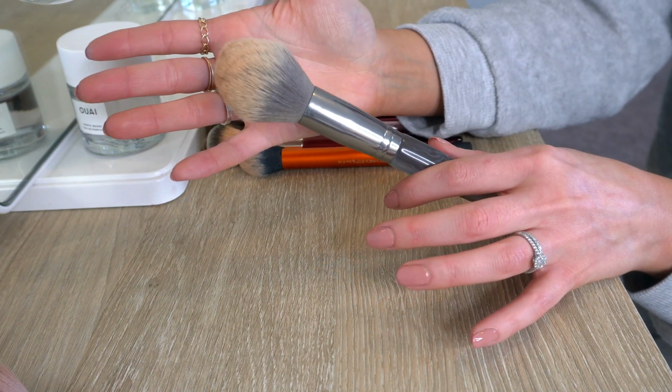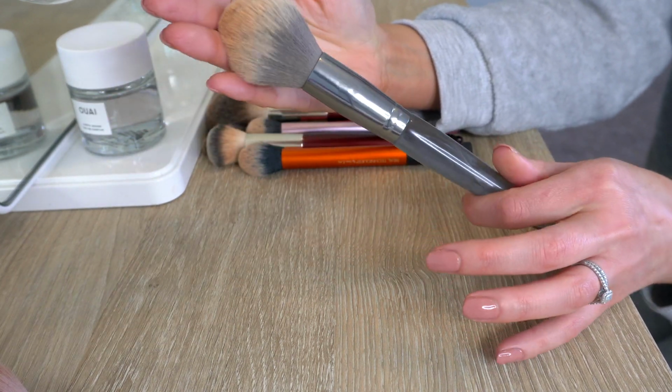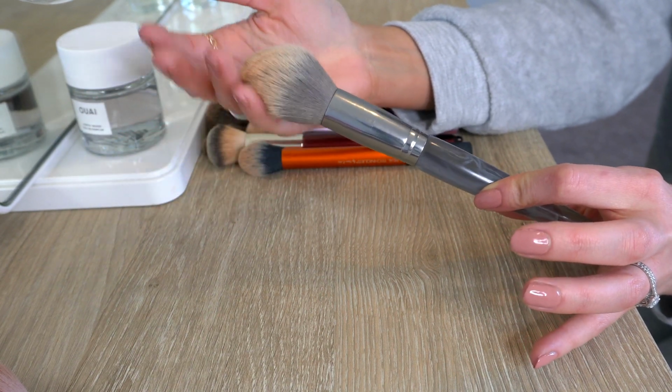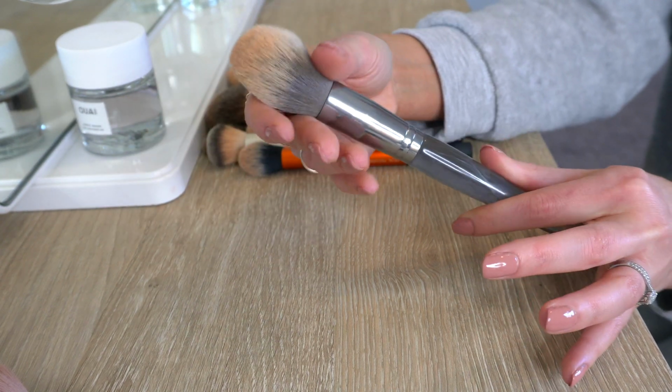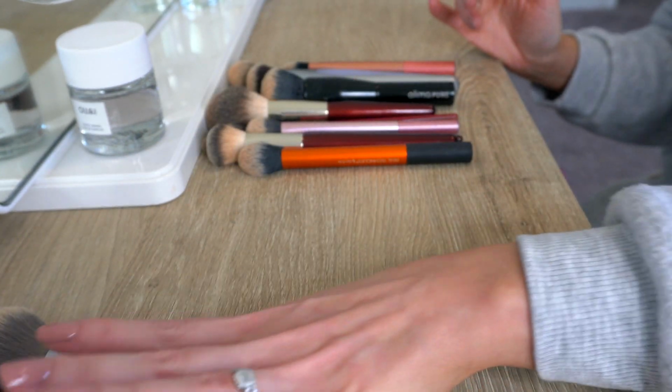Then we have this. This is just a big powder brush from BH Cosmetics. It's a little more of a tapered brush, a little bit thicker than the Real Techniques blush brush in terms of the bristles, but I use this for powder all over, and I do want to keep it.